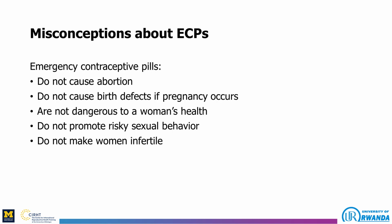So the role of emergency contraceptive pills usually is to prevent pregnancy. It is usually to prevent the sperm from meeting with the ovum and fertilization from happening. It does not cause abortion, it doesn't cause any birth defects, and it doesn't make the women infertile. Basically, after it is excreted, its mechanism of action is prevented.